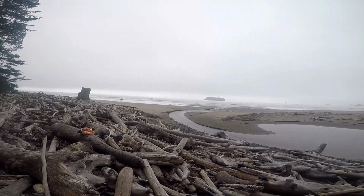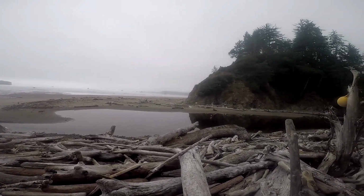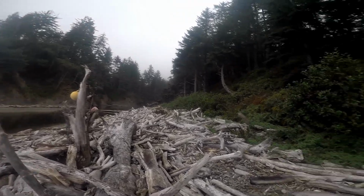Mosquito Creek at low tide. And that is where we access the overland trail.